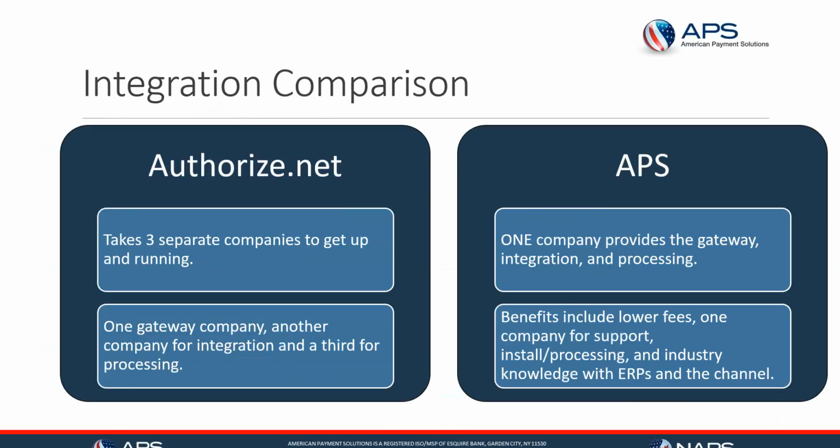But here's the reality, and here's the difference between Authorize.net and our company, American Payment Solutions. If you have a client who wants to use Authorize.net, they're going to have their merchant account provider from their credit card processor. They're going to have their gateway, which has fees on top of it for Authorize.net to connect it to Acumatica. And then they're actually going to have to buy the actual software, or at least pay for service anytime they need something custom. So really they're paying three separate companies in that environment. And anytime something goes wrong, they need a tweak, they need a customization, it can be a little bit difficult to figure out who to call for that specific piece or issue they're running into.